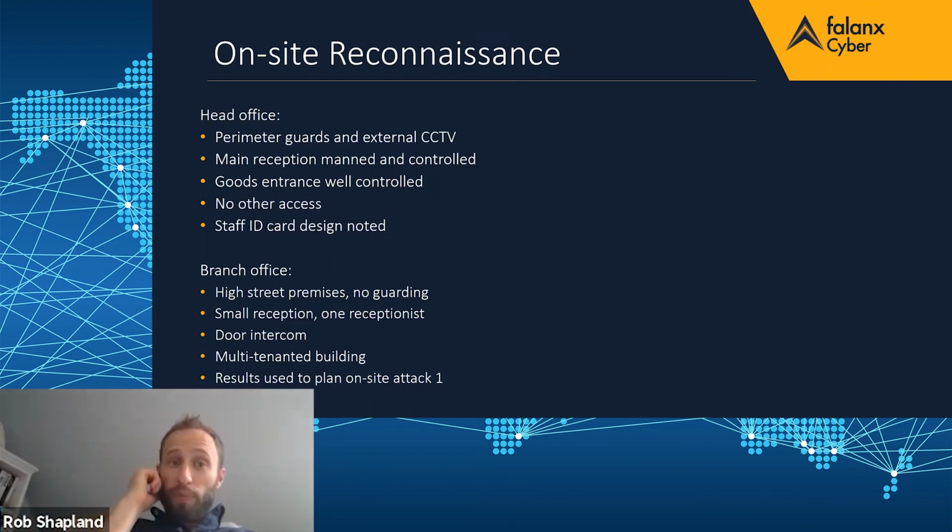Now, we do a recce of both buildings. The head office, as I thought from Street View, is incredibly secure. It's going to be very, very difficult to break in there. We're going to have to come up with a very well thought out story in order to get in there. The branch office, though, much less secure.